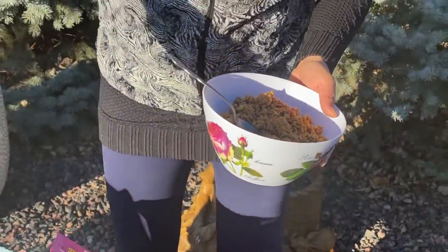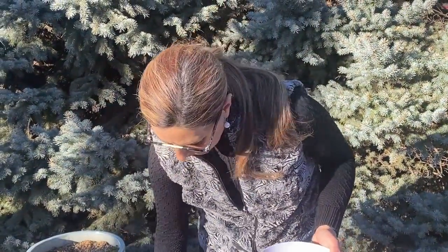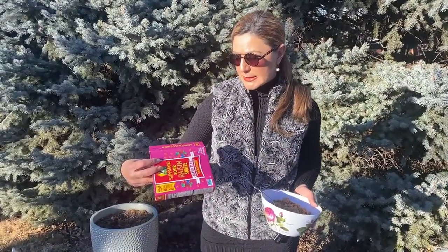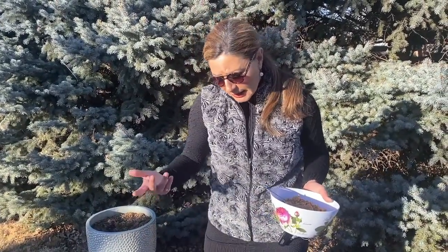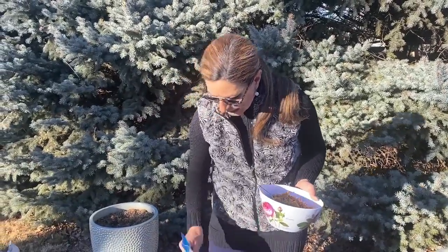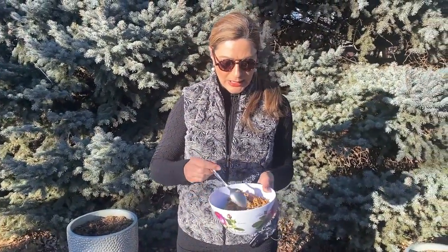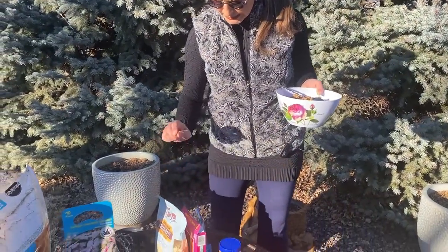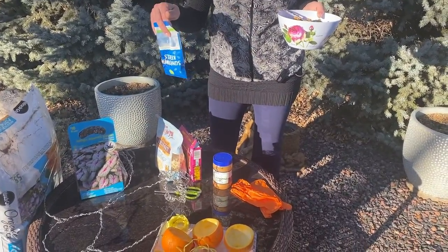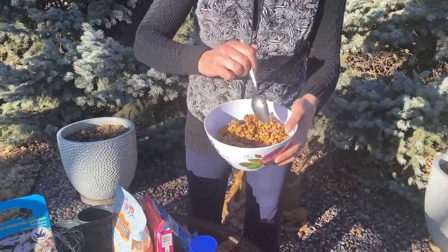But what I have is a crunchy peanut butter, rolled oats, and I have sun-dried raisins. This one is like a snack, but you can have cherries or dried cranberries, or you can mix them together. And then I have sunflower seeds. I used half a cup of peanut butter, 1/4 cup of rolled oats, 1/4 cup of raisins, 1/4 cup of sunflower seeds. And this is what I have right here. And it smells really good too.